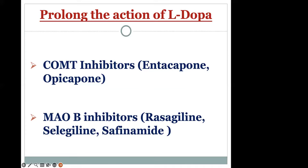And some of the medications that are used for that purpose, one of them is already combined with levodopa, which is carbidopa. That carbidopa is also a carrier or a helper or a protector that blocks one of the enzyme systems. But COMT is the other enzyme system that needs to be inhibited. And two medications that we have out there to help with that are entacapone and opicapone.